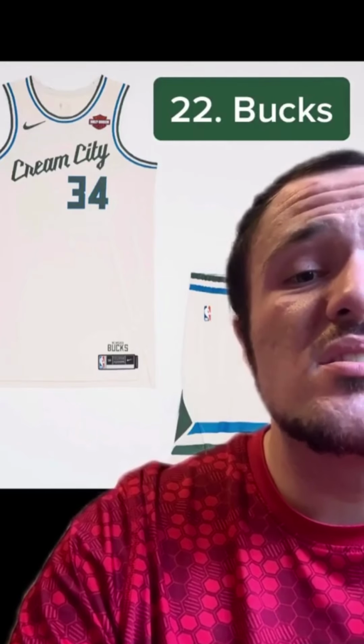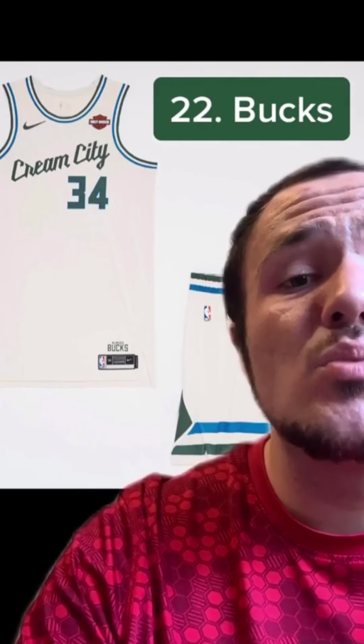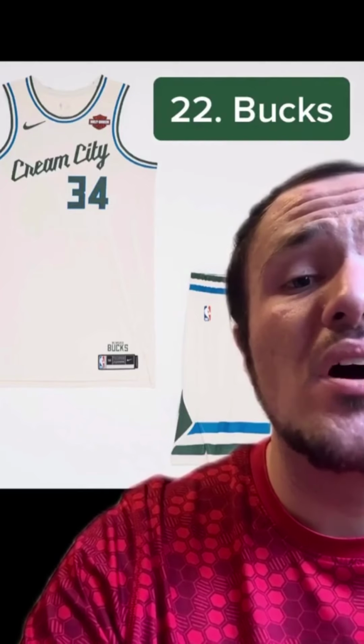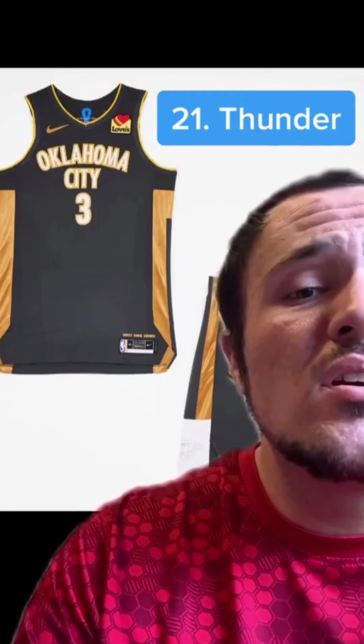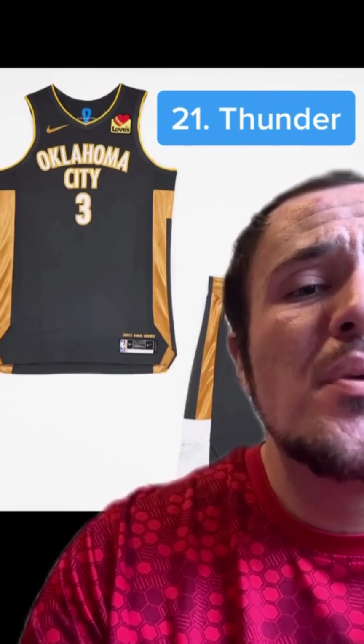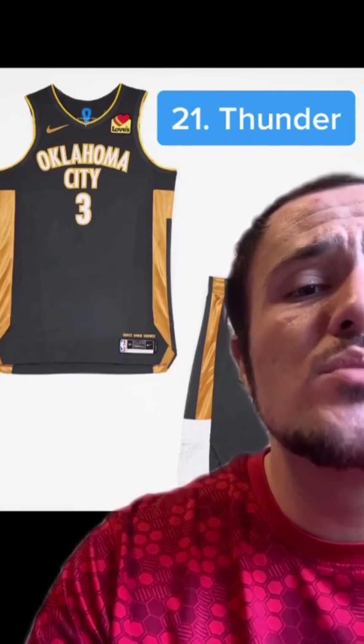22, I've got the Bucks. The Cream City looks pretty cool. It's a nice lettering style, but at the end of the day, this one lost points for me because it doesn't have the buck on it like the ones in the past have, and those looked really cool. 21, I've got the Thunder. I love the gold trim on the side, but the numbering and lettering is just kind of normal, and there's nothing really that stands out, but the gold trim's a cool look.